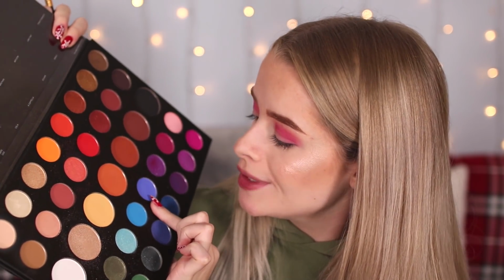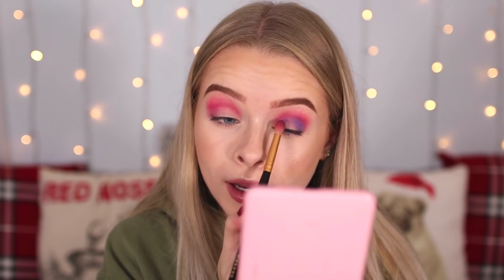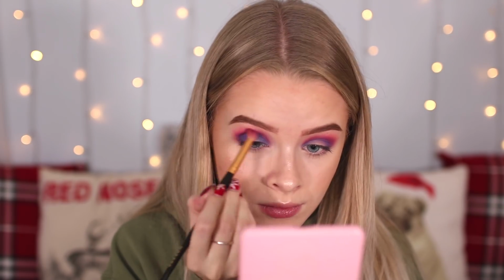And then taking this blue, which is called Brother. Oh, I was gonna say that I'm gonna do a cut crease, but I can't because I'm just using eyeshadow. I can't use concealer. Am I dumb? But I am gonna try and do a kind of halo eye type thing. This blue shade is also super pigmented. That blue is actually really nice, like it's blending pretty nicely into the other shades.